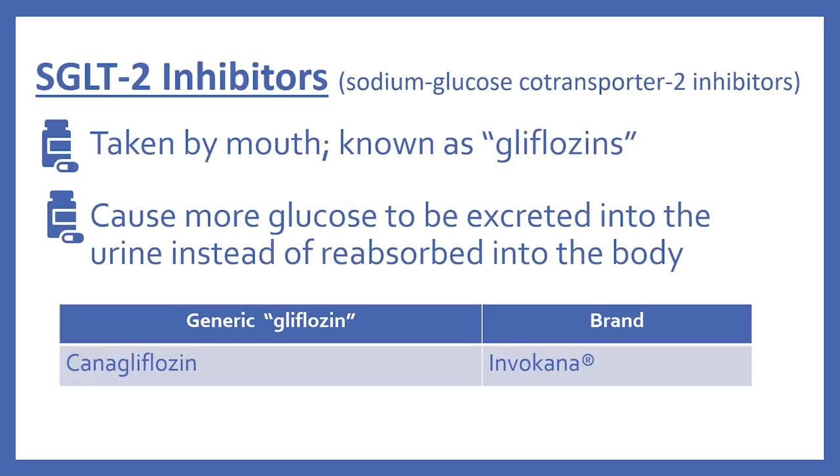Next is the SGLT2 inhibitors. These are taken by mouth, and they're known as the gliflozins. They cause more glucose to be excreted into the urine instead of reabsorbed into the body. And in the top 200, there's canagliflozin, which is Invokana.